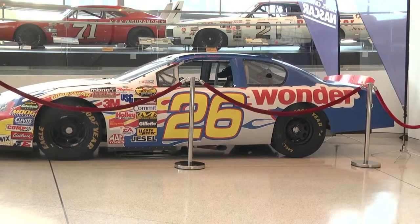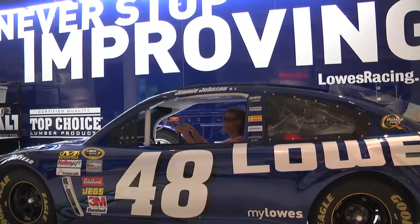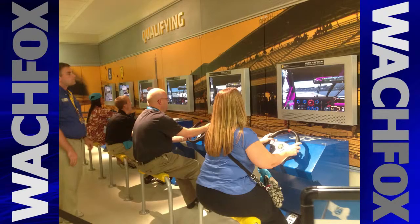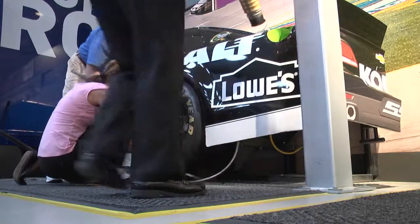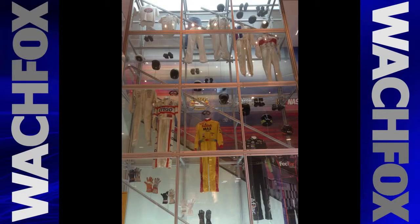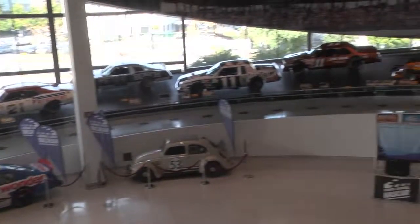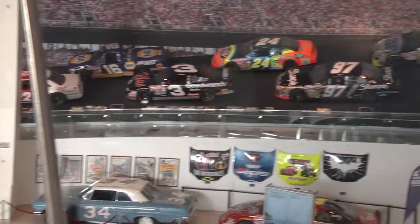Shake and bake, baby. You see how the cars are built for aerodynamics and safety, but the fun part is getting to experience the interactive areas like qualifying, pedal to the metal track racing, and even being on a pit crew. Of course, there's artifacts, uniforms from racing legends, both past and present, so if you have the need for speed, expect to pay about $38 for a full day of fun.